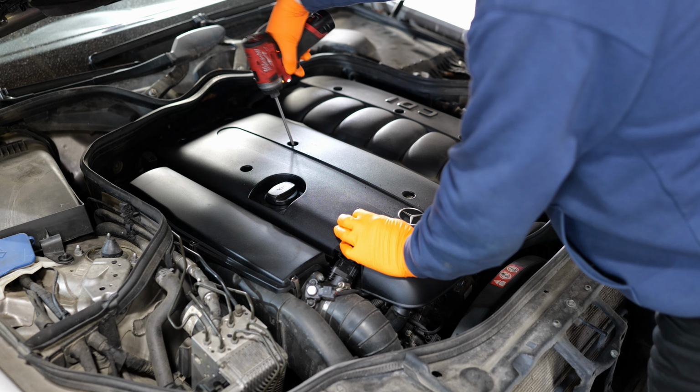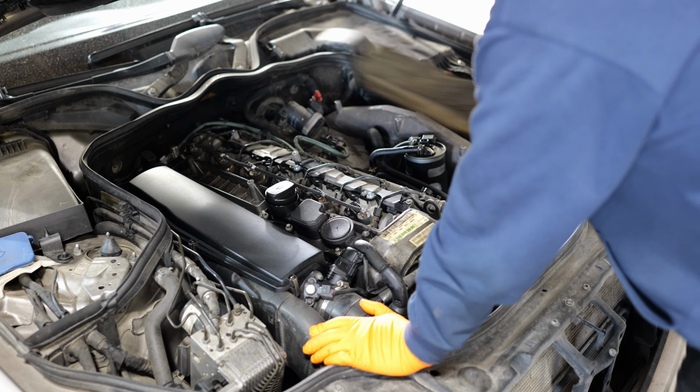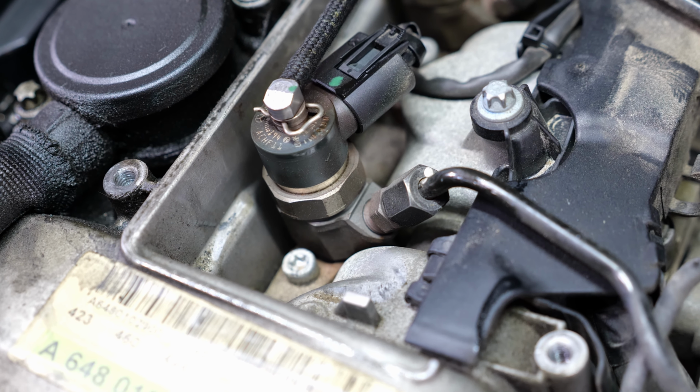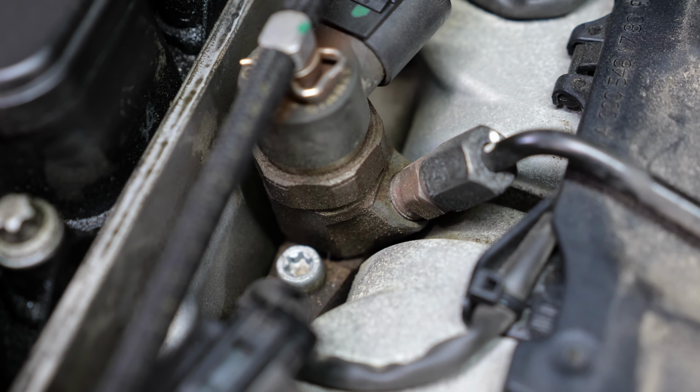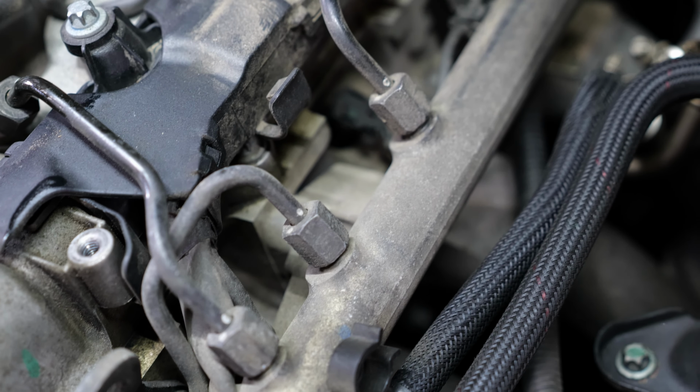Once you're under the hood, you'll have to take off the T30 Torx bits that hold down the cover so you can see the engine. Under here, you'll be looking for any pooling of diesel or leaks that you can notice. These are the most common failures. You'll see them around the injectors here or on the fuel rail.